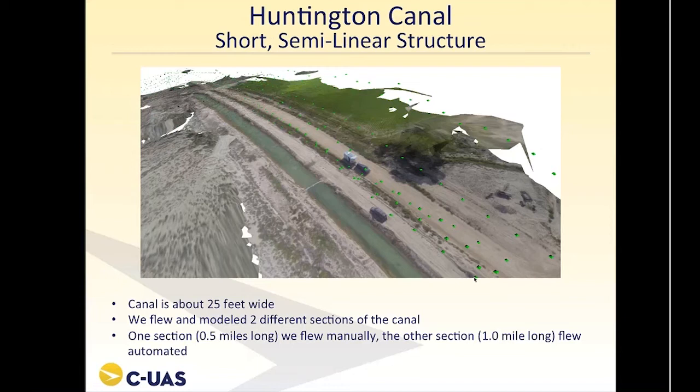We were able to fly and model 2 different sections of the canal. One we did with our automated UAV, and the second one we did with our radio-controlled UAV. Because this is just preliminary and experimental, we only flew about 1/2 mile of the canal. The other one was longer, and we flew about 1 mile of it, and that one was completely automated. But we had some interesting experiments that we wanted to run. Tim, could you go to the next slide?